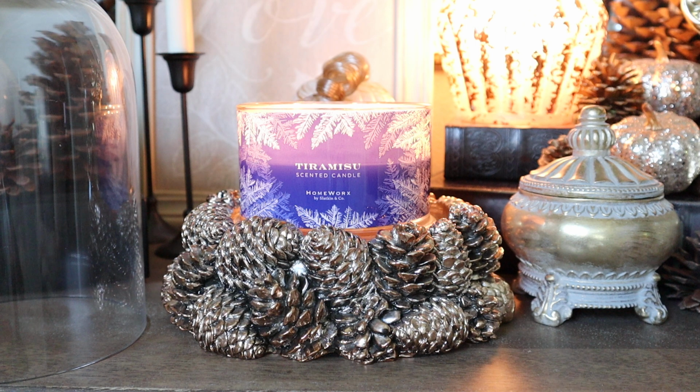Now, when I'm standing right next to this fragrance, I do certainly get a whiff of it. I'm sitting about, I would say, 3 feet away from it behind the camera here. I can smell it where I'm at, but it's very, very faint.